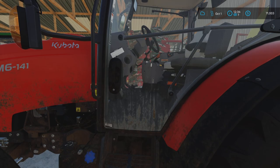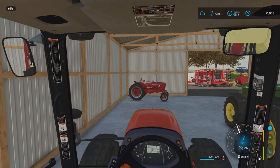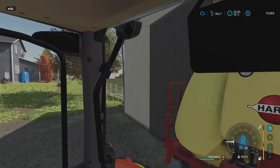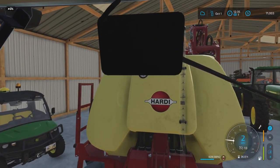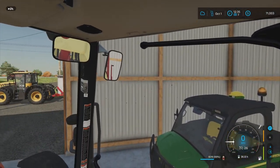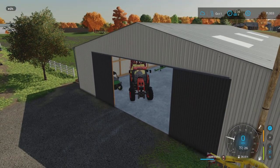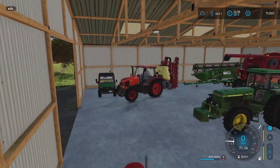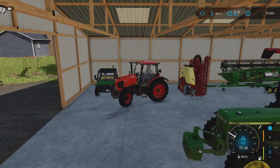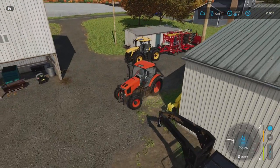I think I want to use the Kubota here. I think it's got the horsepower to do it. So we've got to do a little Chinese jigsaw puzzle. Move some stuff around in here. If we can. Not sure the best way to. I suppose right here, like this. Oh, yeah. That might work. And then if I move this out of the way. Let's see. Let's put it here.